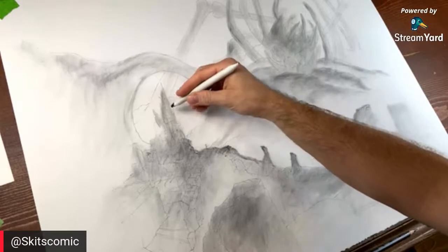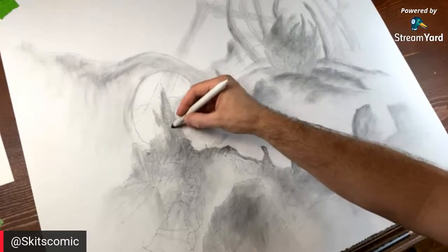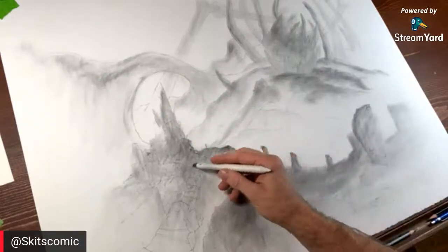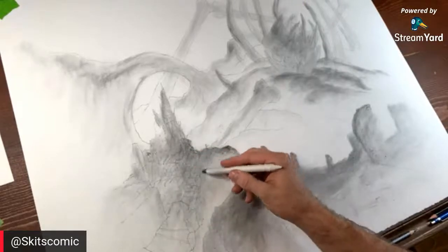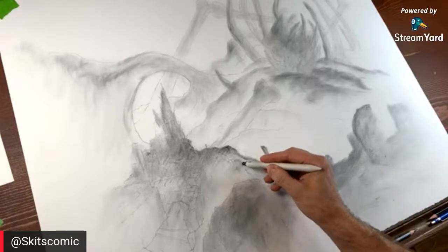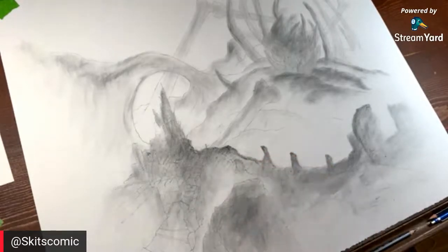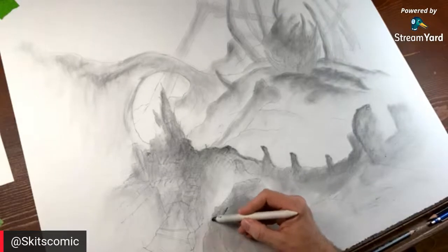I guess something I could have done is fixed the underdrawing too, so it wouldn't smear as much. But nah, who cares? Let's just go in here and have fun with it. Get a little more of that tone. There you go.